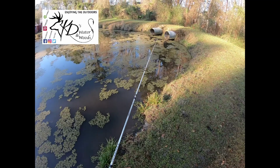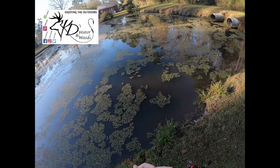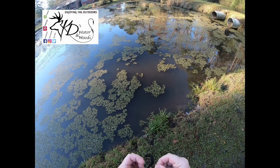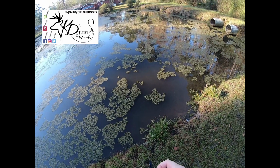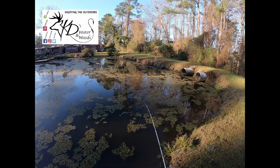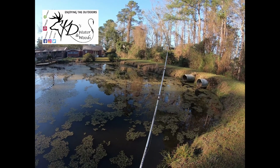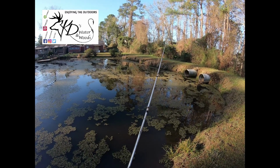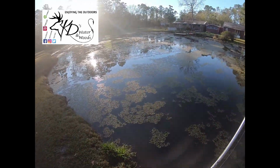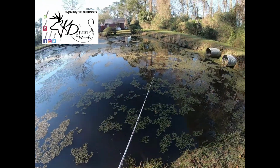Well, first bite of the morning, I missed him. Let him take it, yo. I didn't let him take it. Didn't let him take it, yo. I have to go break out those Slab Daddies so we can catch some speckled perch in the corner down there where that duckweed isn't right now.